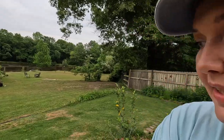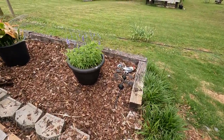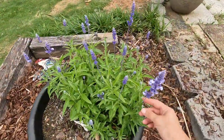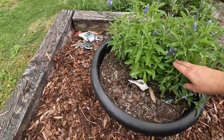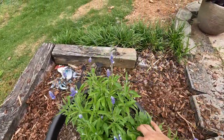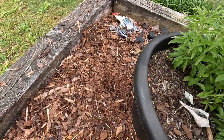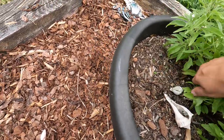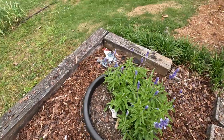We've been doing pots. For the past 2 years, we've done pots. And this is doing really well. I think this is purple salvia. Or just salvia, and it's beautiful. It came back from last year. And I think I had 2 plants in here. Maybe 3. Yeah, that's one. And this is one. And that's one over there. That's nice.